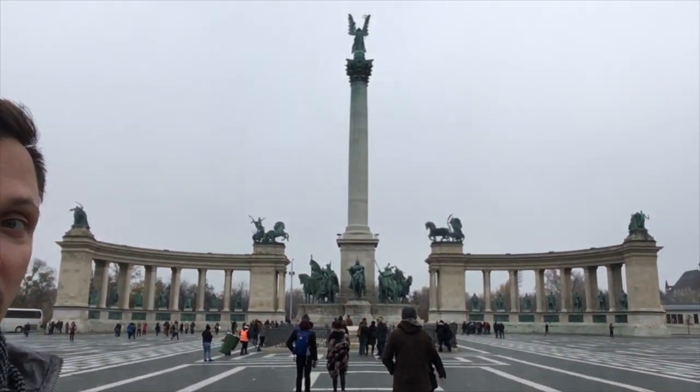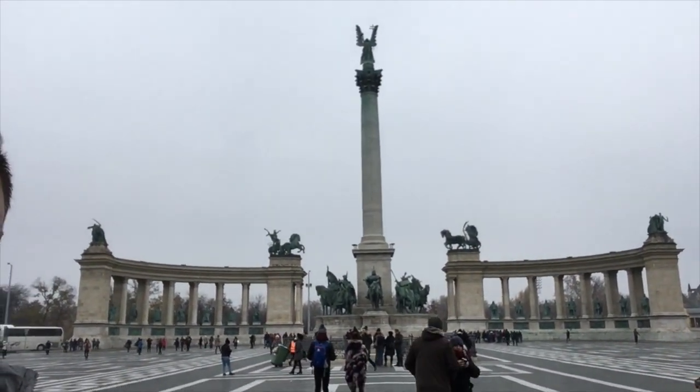So we made it here after breakfast. Just to give you an introduction, we are standing right now in Hősök tere. Hősök tere means Heroes Square in Hungarian. As you can see, it is an absolutely gorgeous monument that was erected in 1896 to commemorate the 1,000-year anniversary of the Magyar conquest of the Carpathian Basin, which is Hungary.